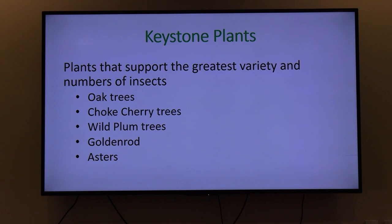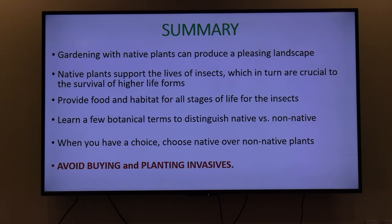Then I want to say one thing about keystone plants. Doug Tallamy talks a lot about keystone plants. Keystone plants are the plant species that provide the most for insects and wildlife. Oak trees, cherry trees, anything in the Prunus genus, which are plums and cherries, and willow trees. I didn't put that on, but native willow trees. Weeping willow trees are not native. Willow trees provide the most benefits for insects. And then in terms of flowers, goldenrod and asters provide the most benefits. So when you're putting in native plants, these keystone plants are very important.